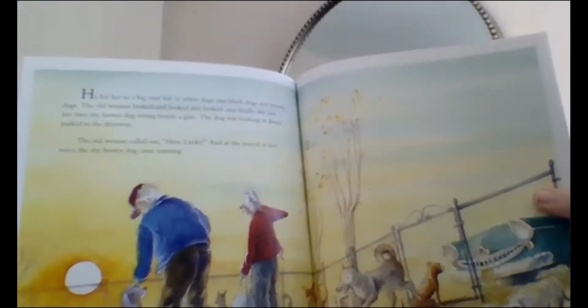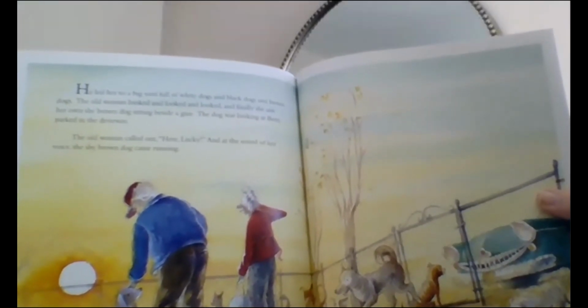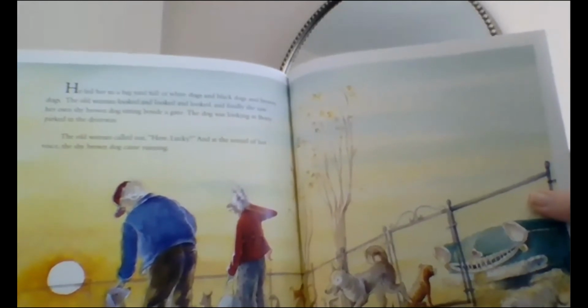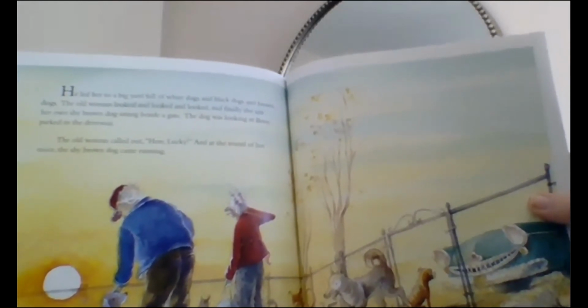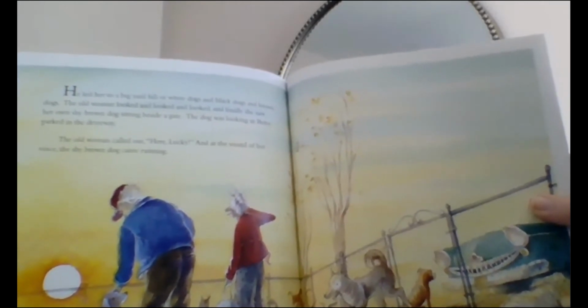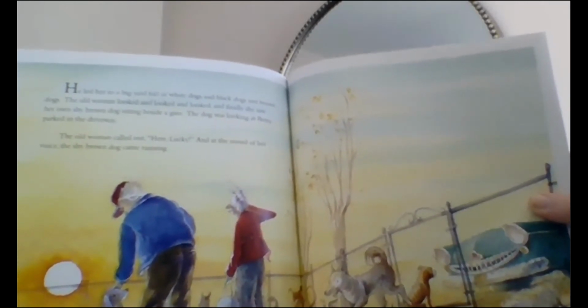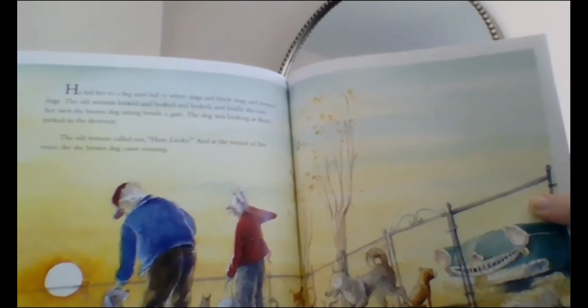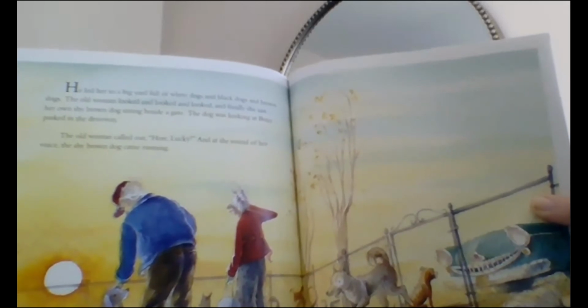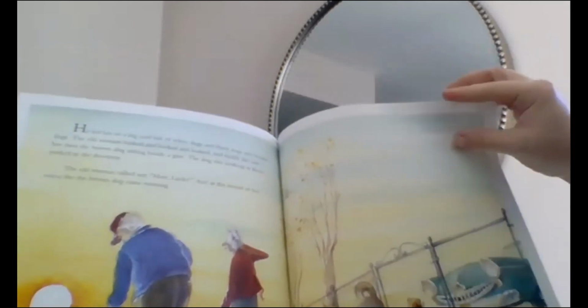He led her to a big yard full of white dogs and black dogs and brown dogs. The old woman looked and looked and looked, and finally she saw her own shy brown dog sitting beside a gate. The dog was looking at Betsy, parked in the driveway. The old woman called out, "Here, Lucky!" And at the sound of her voice, the shy brown dog came running.